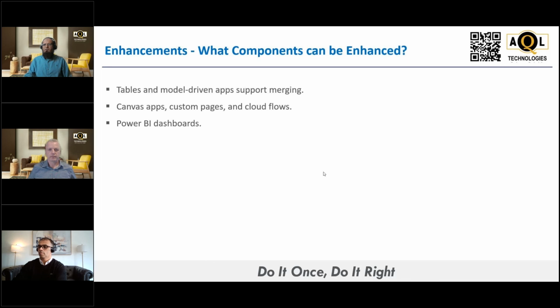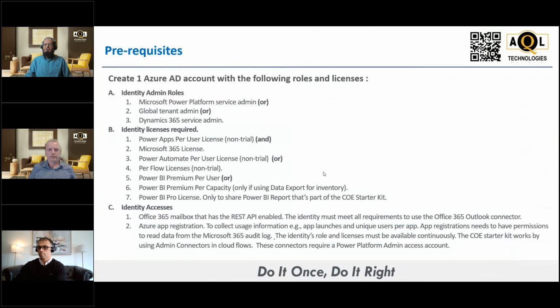The next scenario is going to be the installation. Once we understand what we need, and we definitely want to take care of that, what do we do?